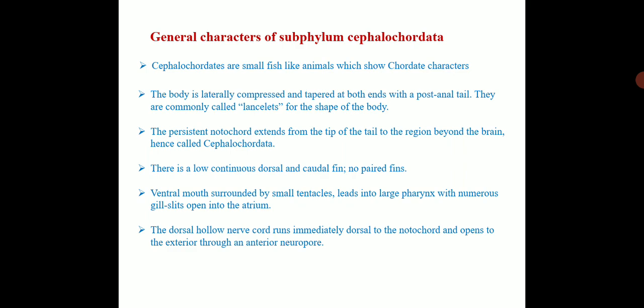Coming to the important characters of Cephalochordata. You already know that these cephalochordates are small fish-like animals which show chordate characters. The body is laterally compressed and tapered at both ends with a post-anal tail. They are commonly called lancelets for the shape of their body. The persistent notochord extends from the tip to the region beyond the brain. Hence, they are called cephalochordates. Cephalon means the head.